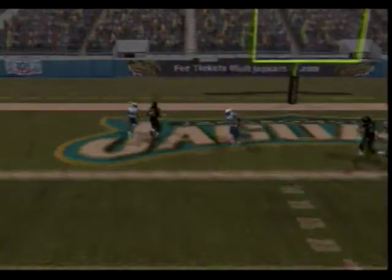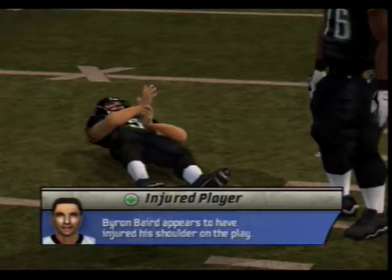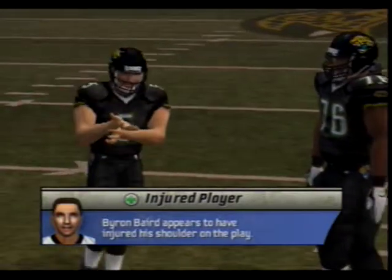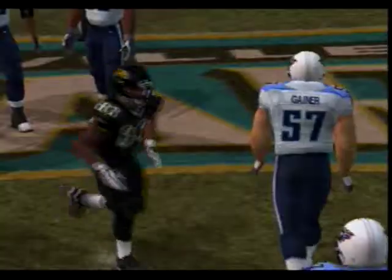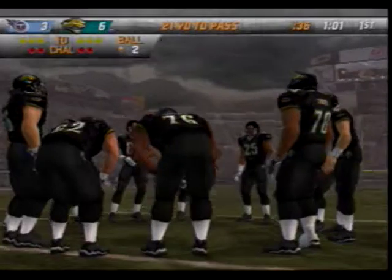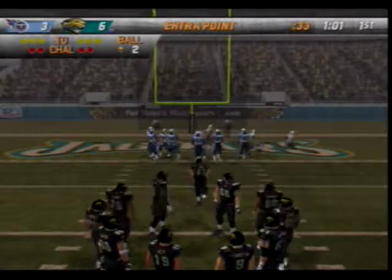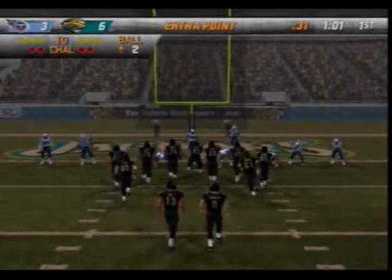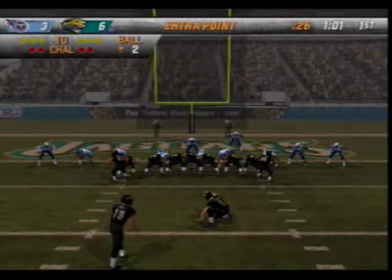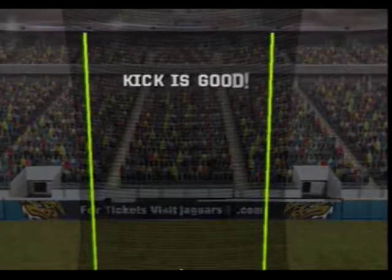Throws one up in the end zone. Caught. Touchdown, Jaguars. Number five is the injured player on the field. He'll be coming out for this next play, so we'll find out what the story is. Comes in to attempt the point after. The point after is good.